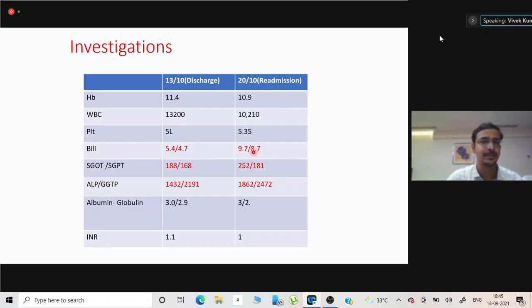CBC remained more or less the same. There was a significant elevation in the bilirubin, which almost doubled over a period of 1 week. Otherwise, enzymes, SGOT, SGPT, ALP, GGTP remained more or less the same. INR also, there was no worsening of the INR.